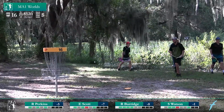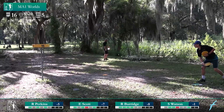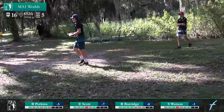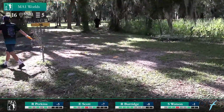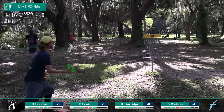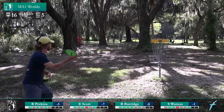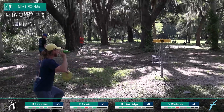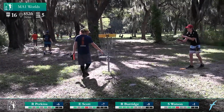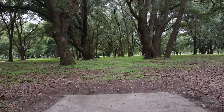Nice birdie from Scott. Gonna finally move him under par. Mm-hmm. Par save there from Robert. You could tell he really wanted that birdie there. Yeah, it feels like he left one out there, for sure. Squeaks the turbo putt over the lip of the basket. Good birdies there for Ryan and Evan.